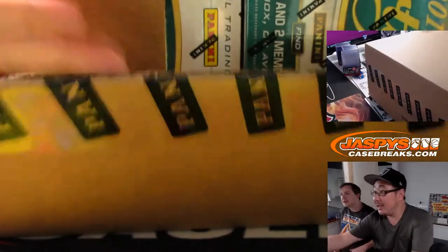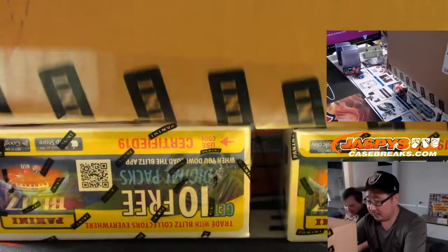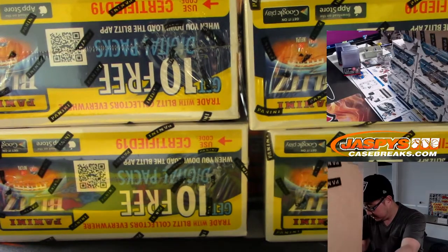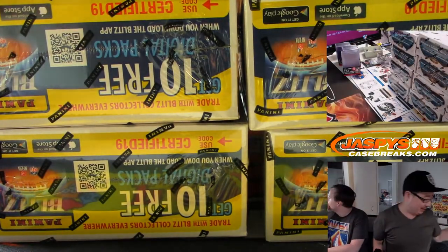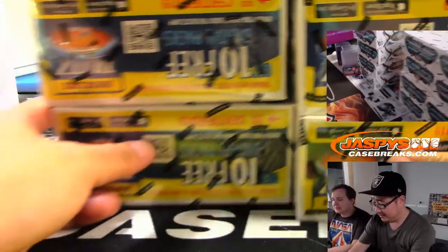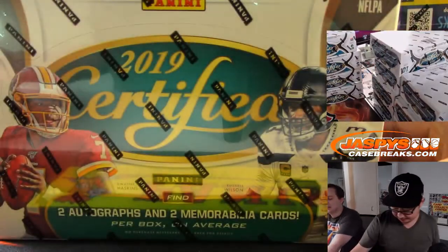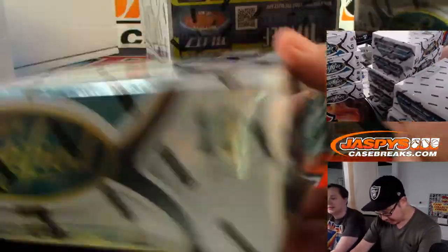All right, we got Nick Jaspy again helping us out. Thank you, sir. Less packs than usually, I feel like, so that's cool. Is it less packs? A couple years ago, it was 24 packs. Oh, yeah, I remember that. That was the one with Jameis Winston on the box. Yeah, that was a lot. It was too much. But then they trimmed it down, and I think it's just right. All right, two autographs, two memorabilia per box on average. There you go. That's all the fun stuff you can chase.